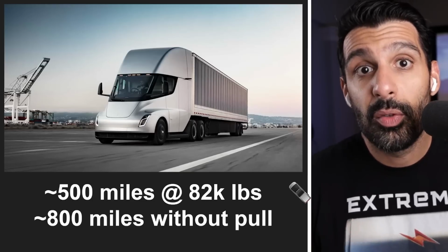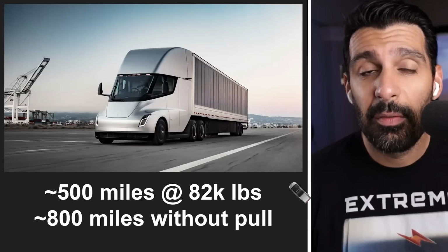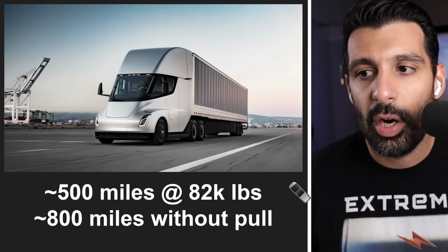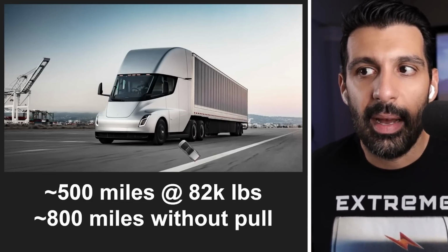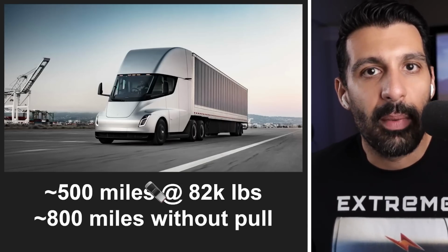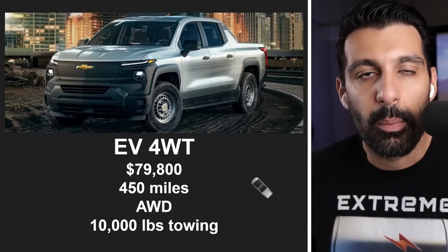Now, it is important to note that Tesla does have vehicles in its lineup that achieve significantly higher than that 500-mile target. This is the Tesla Semi. At a full load of 82,000 pounds, this truck gets about 500 miles of range, and without any load, it gets about 800 miles of range without pulling anything.